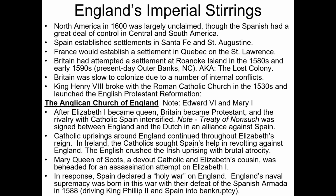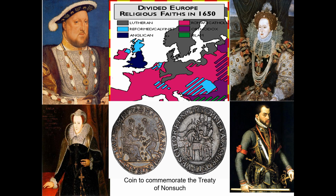Okay, so on the top left, we have King Henry VIII. On the top right, Elizabeth I, his daughter. Bottom left, Mary Queen of Scots, Elizabeth's cousin, who was executed. And on the bottom right, that's King Philip II of Spain, which was interesting because he actually tried to court Elizabeth, but Elizabeth wasn't interested in marrying any of these monarchs who were also related to her because she didn't want to give up power, nor did she want to give up the Anglican Church of England. This guy, that's King Philip II of Spain.